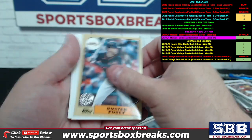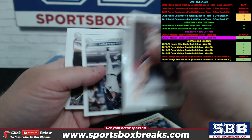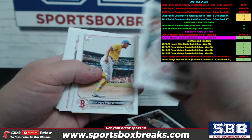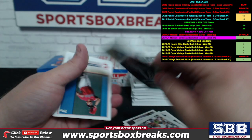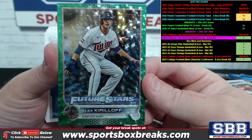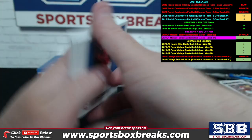Buster Posey, 35th with the wood border. And what do we got? We got a Kirilloff to 499 for the Twins. Nice. Green foil future stars. Minnesota Twins going to T. There you go, buddy. T getting a little something in the second from the last box.